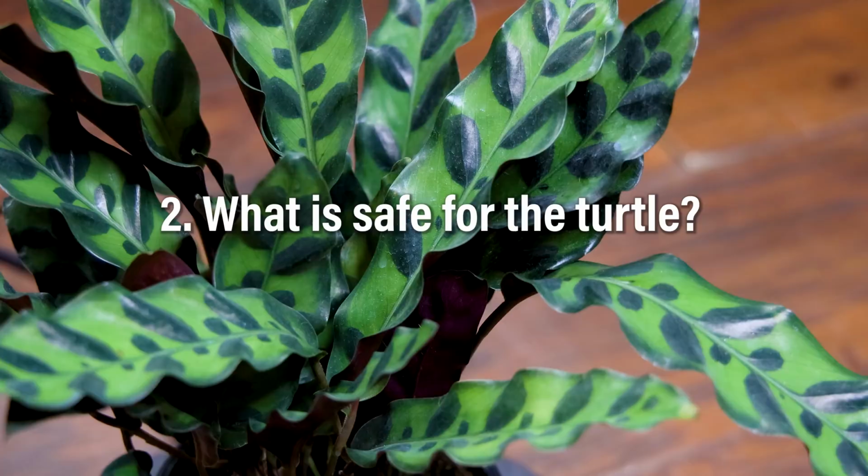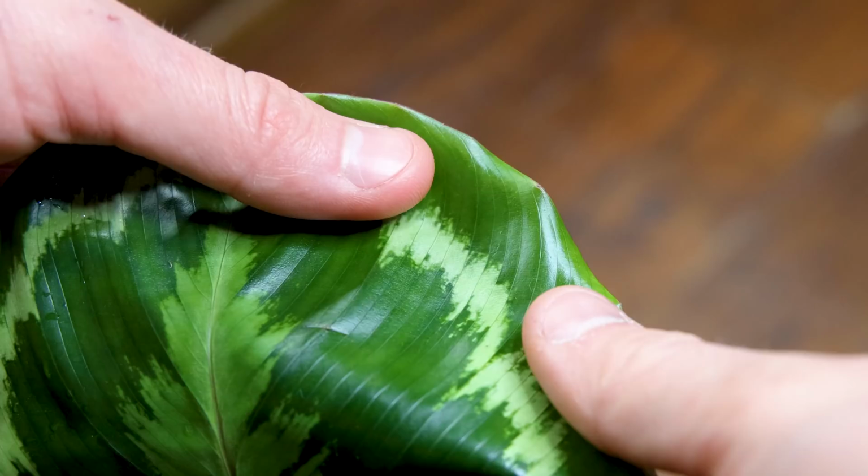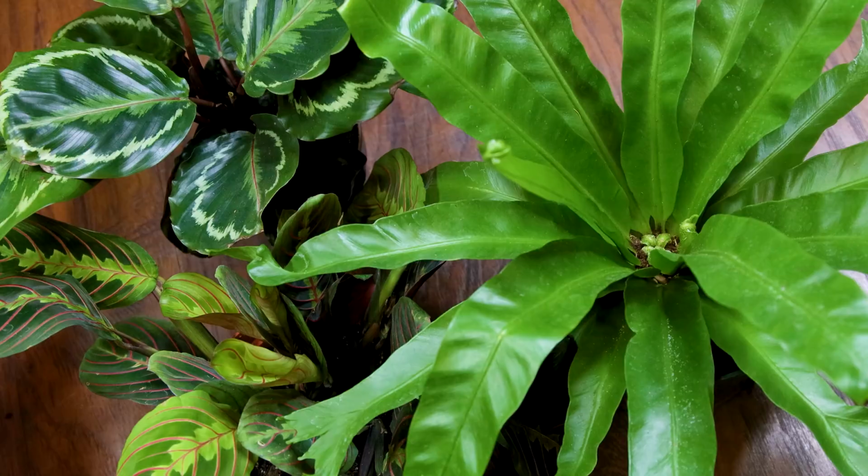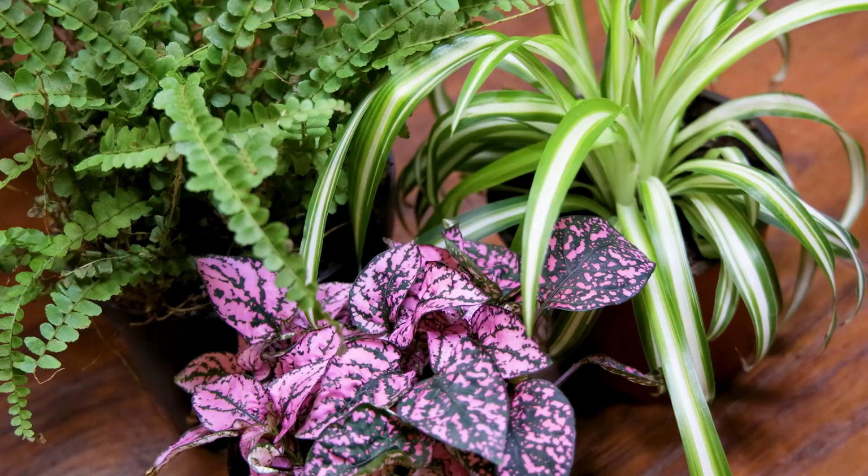Secondly, I had to consider what would be safe to keep with the turtle. Although unlikely, she may occasionally nibble on the plants. That's completely fine as long as they're non-toxic. So although I probably could get away with whatever, I felt it best to choose items that I knew for certain would be alright. Luckily, many plants that grow well in a riparian style environment are entirely safe if ingested. What exactly did I choose anyway?